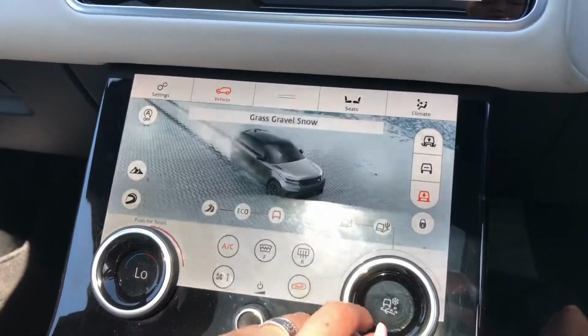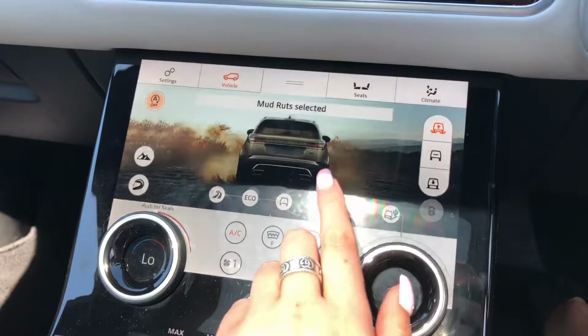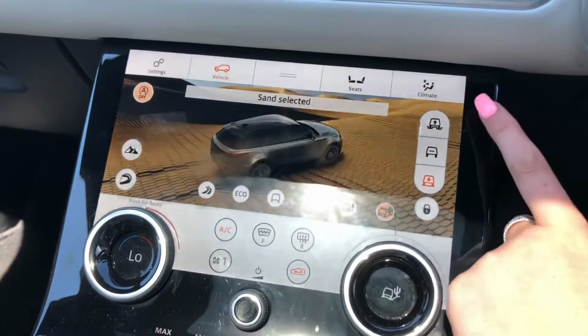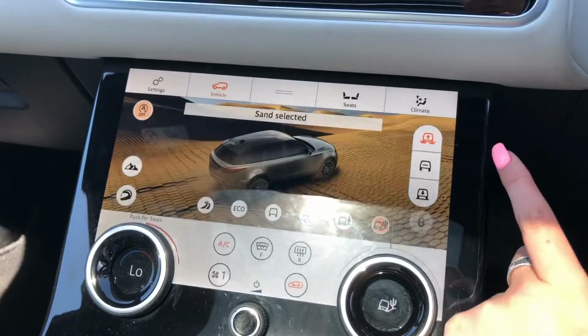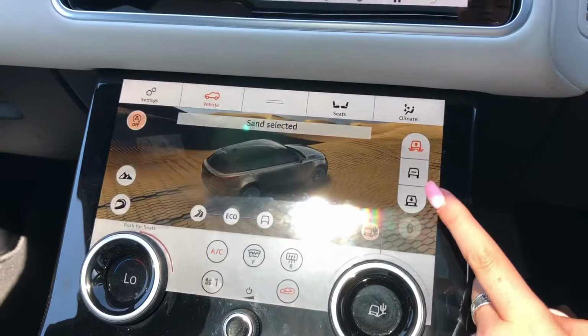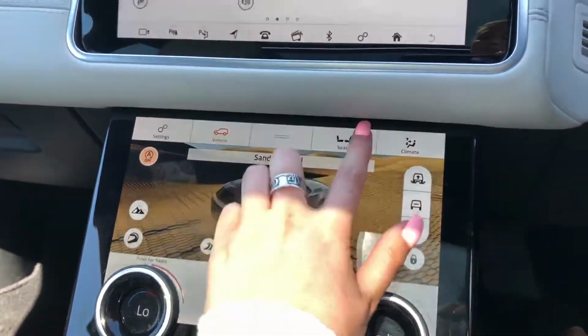Dynamic, Eco, Comfort, Grass, Gravel and Snow, Mud Ruts, and Sand, and you can also see it changing on the suspension as you do that. So you have higher for off-roading, in the middle for just general driving, or lower to make it easier to get in and out of the vehicle.